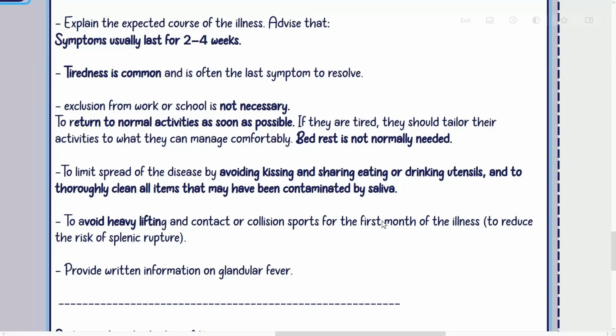To limit spread of the disease by avoiding kissing and sharing, eating or drinking utensils, and to thoroughly clean all items that may have been contaminated by saliva. To avoid heavy lifting and contact or collision sports for the first month of the illness. To reduce the risk of splenic rupture. Provide written information on glandular fever.